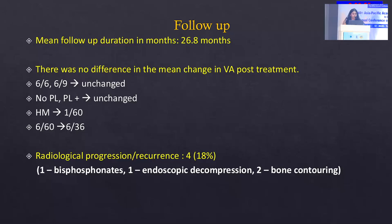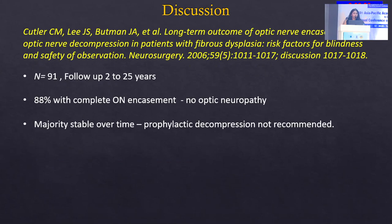Radiological progression or recurrence was seen in 4 patients, close to 20%. And this again fell across all groups. 1 patient who received bisphosphonates, 1 who had surgical decompression, and 2 who had bone contouring. So we're not really able to say if bisphosphonates actually prevent regression or if surgery causes recurrence of disease. So Lee et al. actually found that 88% who had radiological bony involvement had no optic neuropathy. This was about 73% in our eyes, which meant even though there was bone involvement, vision remained stable.